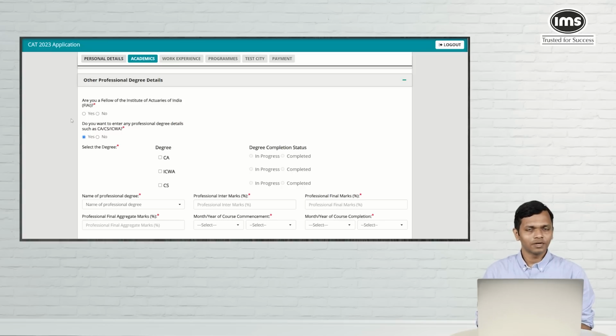Now for the degree, you will have to select whether it is CA, ICWA or CS, and then indicate whether you have completed it or you are currently pursuing it. So there are two options, in progress and completed. Along with this, you'll have the follow-up questions as well: name of professional degree, the inter marks percentage that you got, the final marks percentage that you got, the professional final aggregate marks, month and year of course commencement, and month and year of course completion. So this is the information that you'll have to fill if you have a professional qualification applicable. Once you're done with this, we can move to the next section, which is going to be work experience.